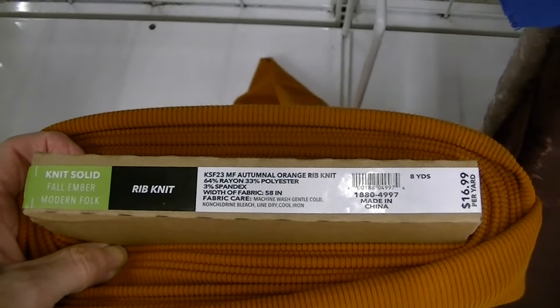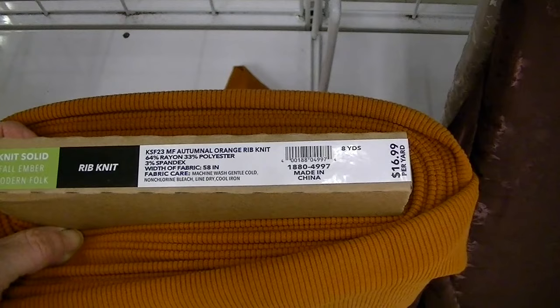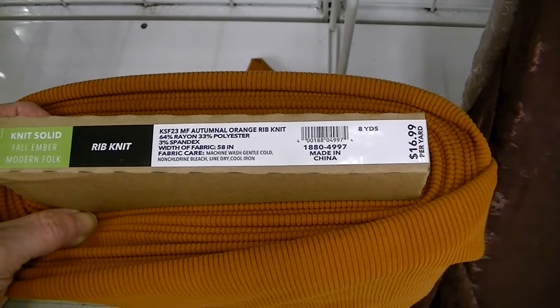And then this is gorgeous. It's a rib knit, and it's like a burnt orange color. See the texture there? And it's officially their Fall Ember Modern Folk Collection Autumnal Orange Rib Knit. Rayon Polyester Spandex.